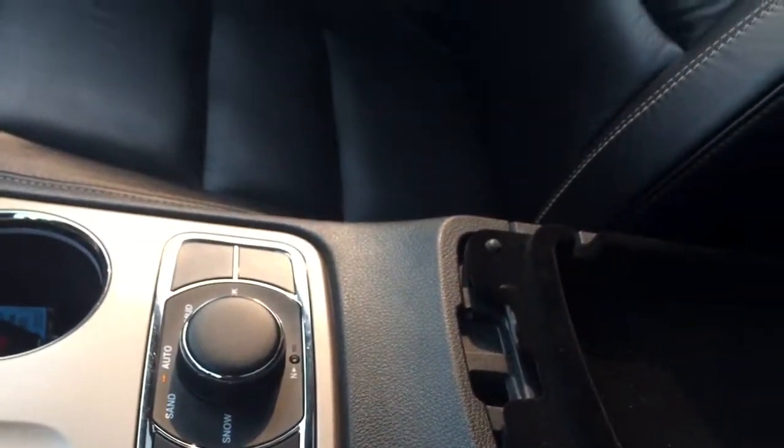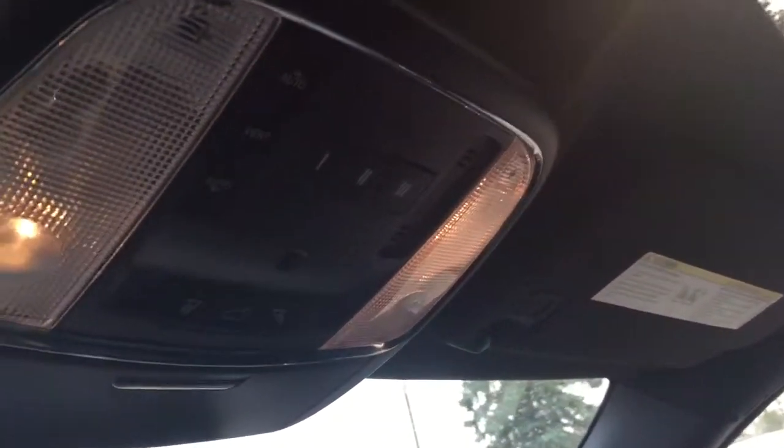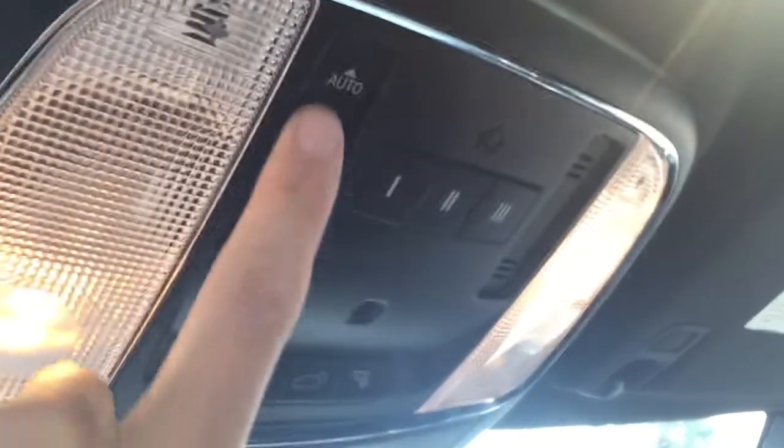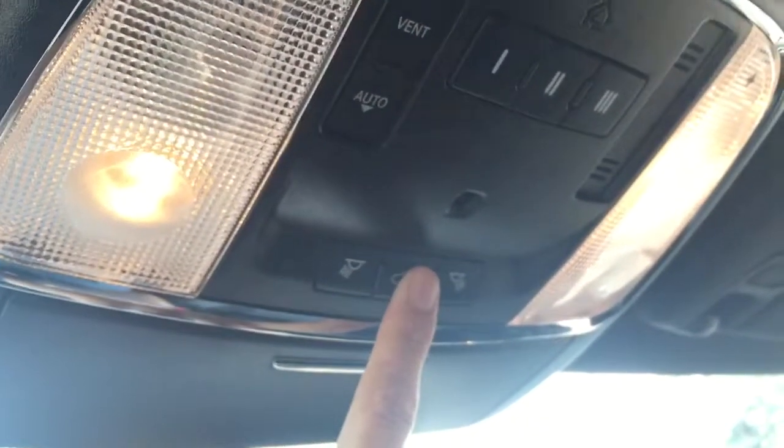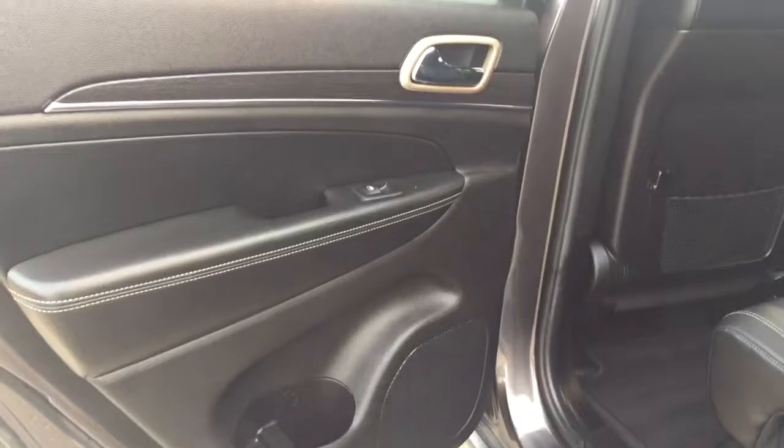Then if you bring your attention up to the roof now, nice and sunny for you, you do have a nice powered sunroof in here, which you can open up for extra lighting or airflow, and you can control all that from up in here. You have your universal garage door openers there, and your back lift gate here. There's also a nice little sunglasses holder. All right, so let's head on into the back and we'll keep looking around.